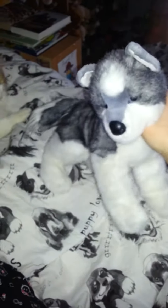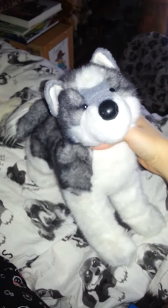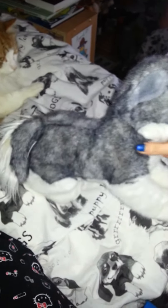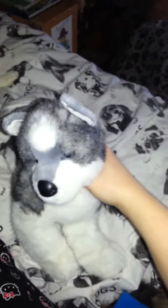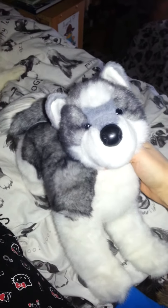Then I got the Douglas Husky. This is Sasha, but I'm gonna rename it to a boy. And this is the older version, I think, because it's lighter than the other one. The other one is obviously darker, but I really wanted this version. So that's that.